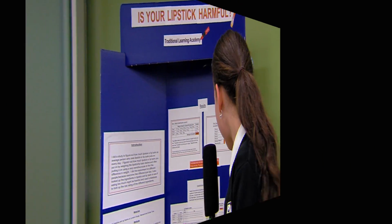And it's impossible to eat 1,000 lipsticks a day because you'd get sick in the meantime, and also because you'd have to pay a lot of money to get the 1,000 lipsticks.